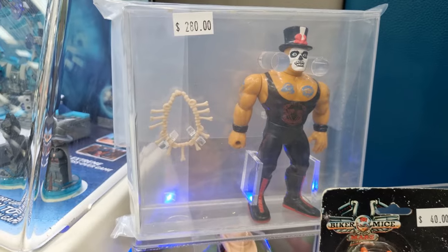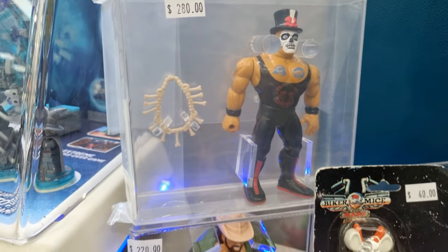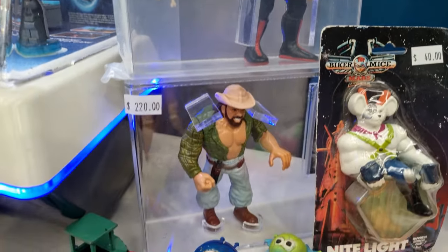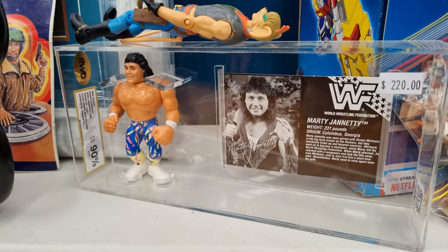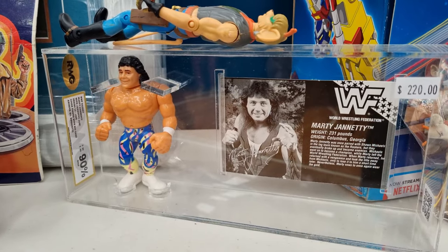He had some really cool figures, a Papa Shango, a Skinner, and a Marty Jannetty. Now, I'm on the hunt for a Papa Shango and a Marty Jannetty loose. I would have happily settled for loose, but it was still very cool to see them pristine, graded in nice acrylic cases up close.